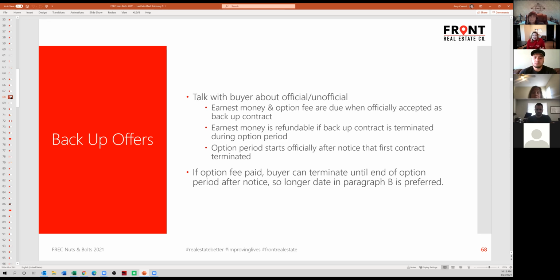So if you made your initial offer with like a $1,500 option fee, you may want to bring that down to more like a $100 option fee or a $10 option fee or something much lower, because that money would be due when you go under contract. Now, the earnest money is refundable at any point from when that offer gets accepted all the way through when you get notice that you went into first position, and then for that option period after that, because your option period doesn't actually start until that first contract terminates and y'all are given notice of that. That becomes your day 0, your effective date, and then you count your dates from there. Does anybody have any questions about backup offers or how that works?